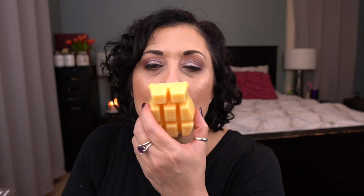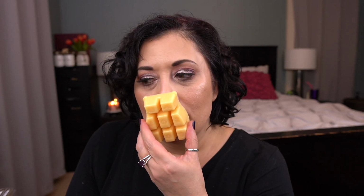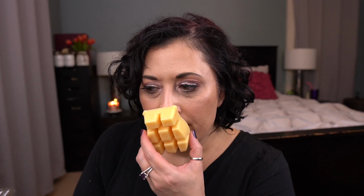But maybe if it sits for a while, because vanilla usually takes a while to cure. And of course, I don't know how long these have been sitting around waiting to ship. Yeah, I can smell the pear, but it's very light. Everything about this is light. The caramel is not super sweet, but overall it's a bit of a light bar. So we'll have to see how it melts. I'm probably going to hold on to this one for a while. I like the scent profile of this enough.